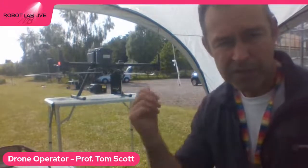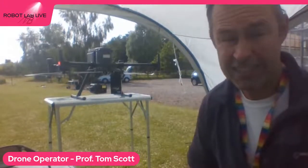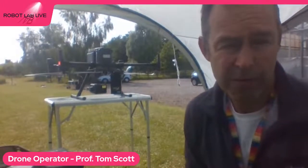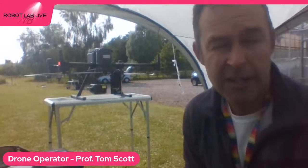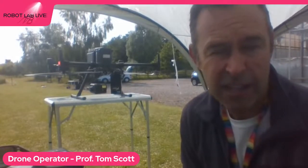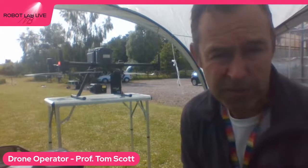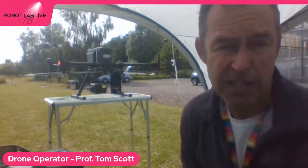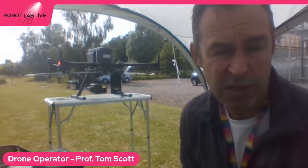So the system that we've developed just behind me, which will be flight tested as part of this demo, is designed specifically to map for radiation in the event of emergencies, and it's actually just been deployed at the NATO summit that we've just had over in Belgium, as an actively deployed technology that was used for security and surveillance whilst the summit was on.